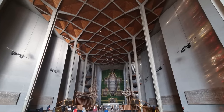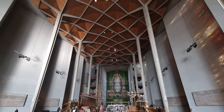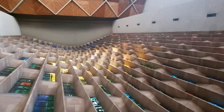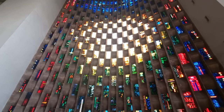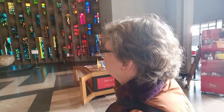Impressive, isn't it? It is very impressive, but I don't know whether I like it. It's very, very modern, and I don't understand half of it. See up there, they look like trees, and I love a good old stained glass window. Yeah, this is a good one. I think this is beautiful. I asked if there was a story to it, but there isn't. It's just a burst of light. I'm not sure. It is beautiful. The jury's out.